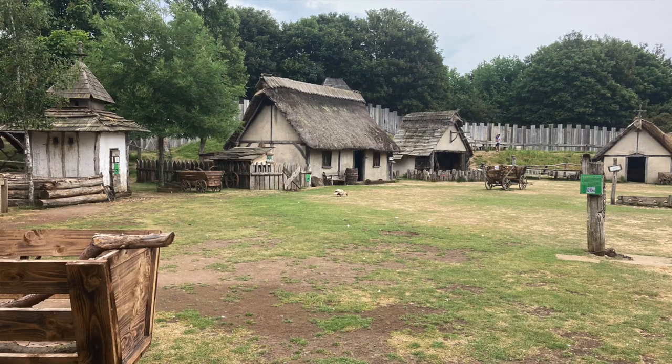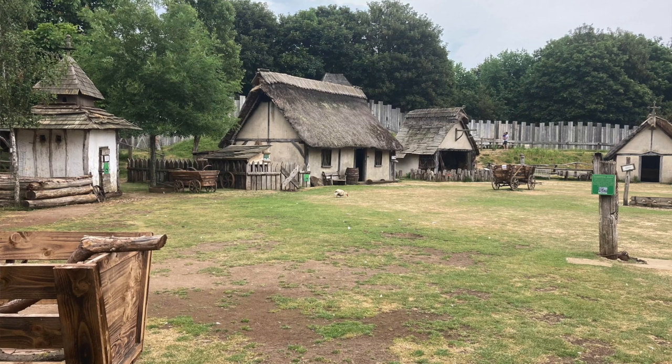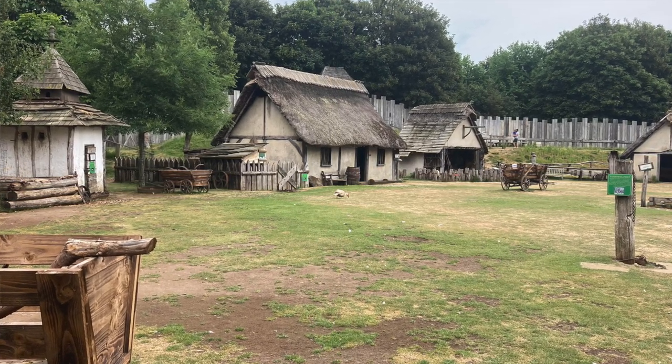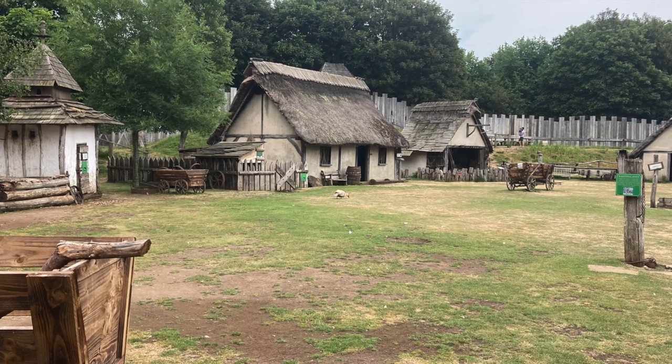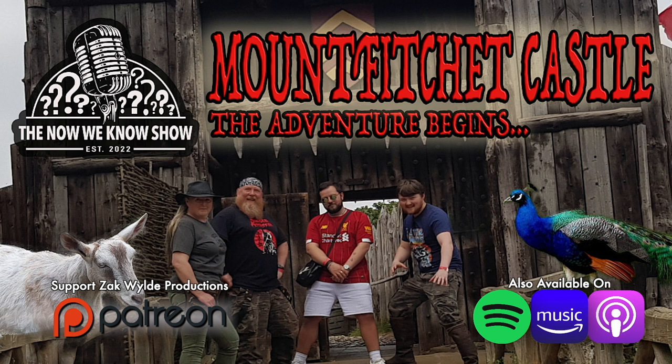You go to a lot of ruined stone castles, and they're great, and there are some fantastic castles still in really good condition throughout the UK, but this one just has that atmosphere, doesn't it? It's very immersive, especially with the animals going around. Yeah, that's what I was getting to. You've got all these animals walking around.